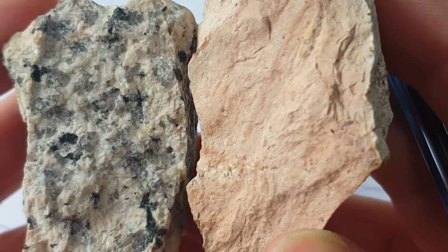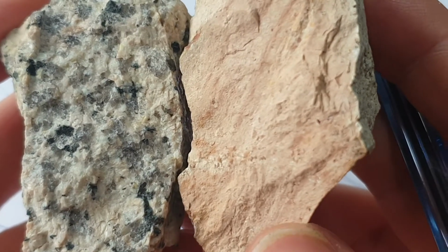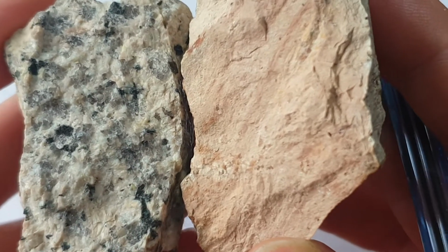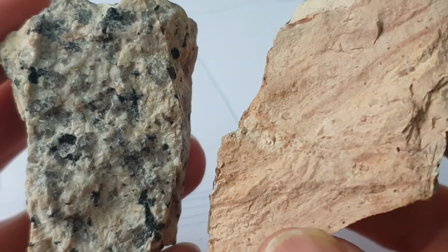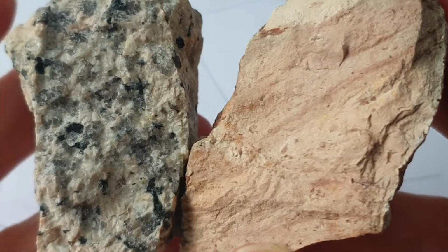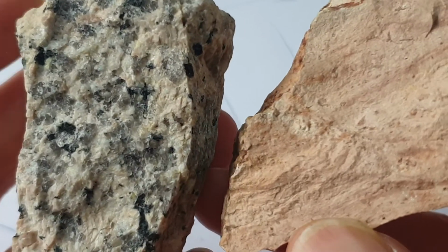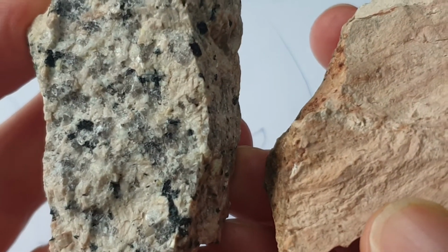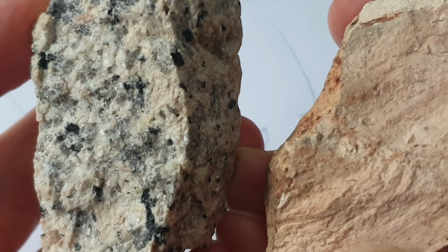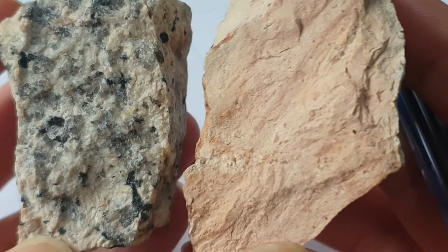These ones I got probably 25 years ago when I did a geological course. So these are certified as the correct rock, with the correct minerals. This is a granite, and you can see the large crystals because this would have solidified over hundreds of thousands of years. This one would have solidified quite quickly.